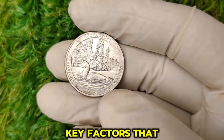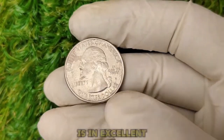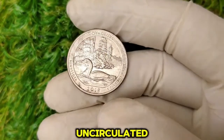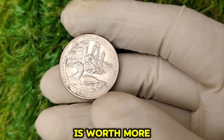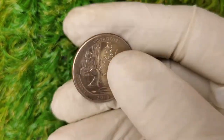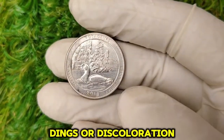One of the key factors that impact the value of any coin is its condition. When a coin is in excellent condition, meaning it shows minimal wear and tear, it's referred to as being in mint state or uncirculated. The 2018 quarter in mint state is worth more than a worn or circulated version. Collectors always look for coins that have sharp details, bright luster, and no noticeable scratches, dings, or discoloration.